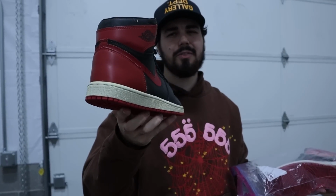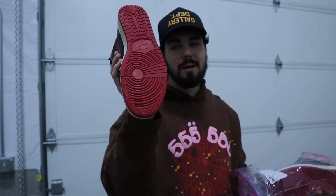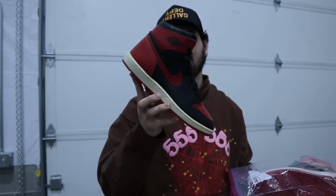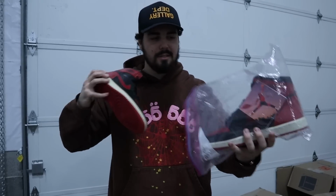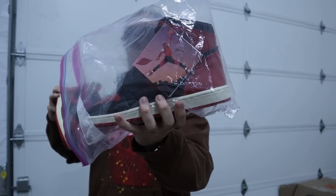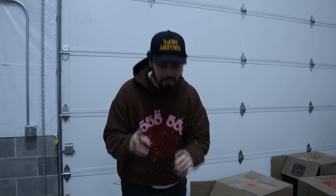1985, these are what, 38 years old? Brand new, never worn. Crazy pair. This is my first time having a DS 1985. I've almost had a few DS Chicagos in 1985, but I have not yet. Finally got myself a pair. But like I said, I'm not gonna take anything less than 25K. I'd rather just hold them, sit on them for a while. You see that tag is still attached. Crazy pair.